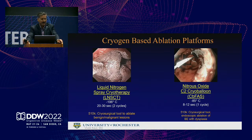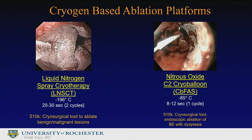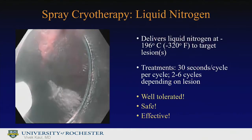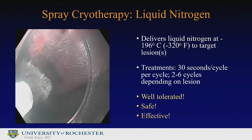No, I'm just kidding. The 510K approval for this device is very broad. It's a cryosurgical tool to ablate benign and malignant lesions, period. And that speaks to what you will be hearing in the second part of this presentation with Dr. Kachaamy. So here's basically a short video clip showing spray cryotherapy, which is a standard gastroscope with a cap.